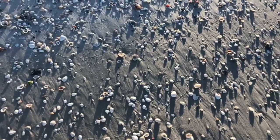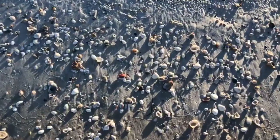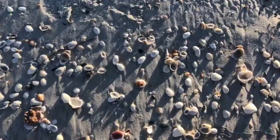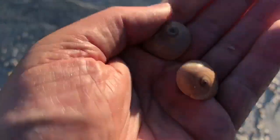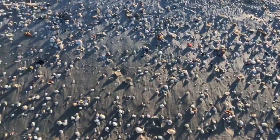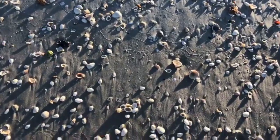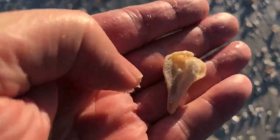I love the moon shells, the shark eyes, the moon shells. See, there's one upside down there. There's two I just picked up, two more little moon shells. Cool. I'd like to find a little bigger one. There's a little baby lightning whelk. Oh, half a lightning whelk.